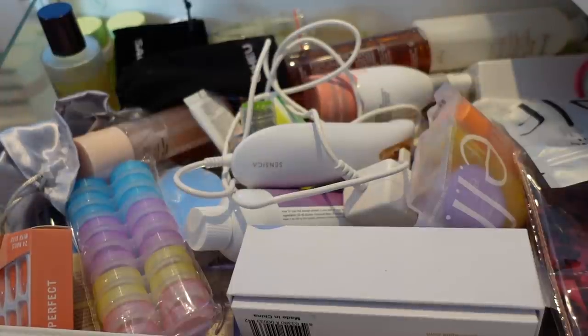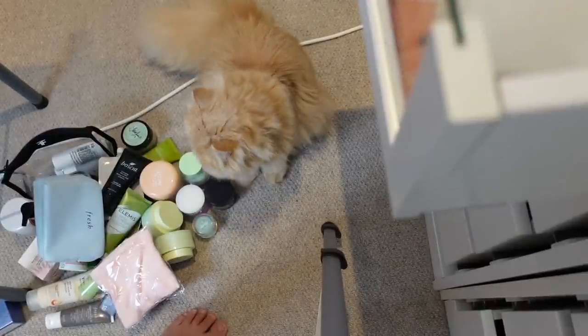Originally, this was meant to be like a toner drawer, but I became lazy and just began to put anything in there. Also, look who joined us. Oh my god, look at that little face. Okay, don't mind my toes.